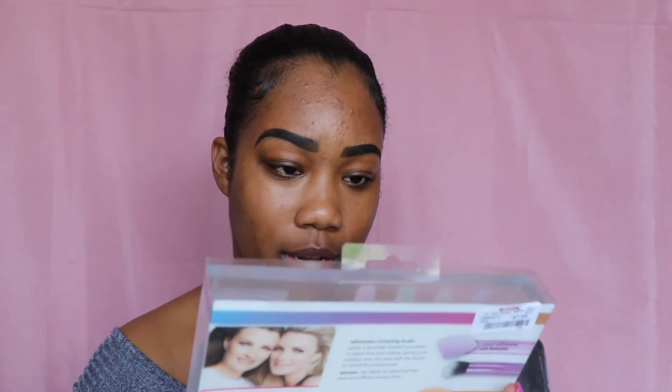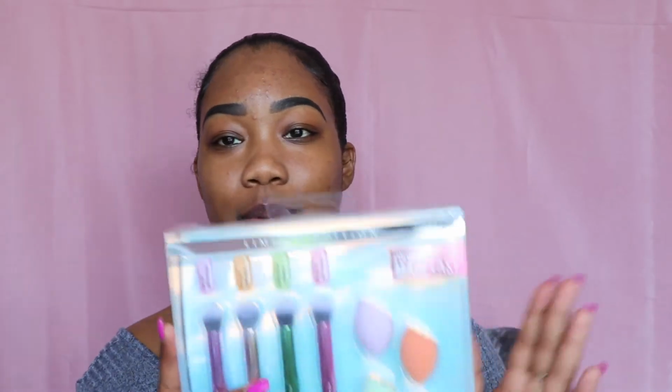So I found this limited edition Real Techniques by Sam and Nick, and it's called the Color Correcting Set. You know what? I did not read that part when I bought it. I just looked at how cute the colors were. But yeah, it's called the Color Correcting Set, and it has 8 essentials to use with your favorite color correcting concealers. So I guess you're supposed to be using these with concealers. I guess we can color correct today.